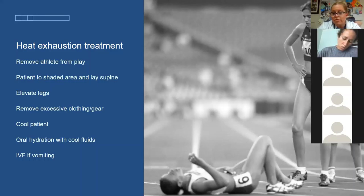And then IV fluids, if they're vomiting and they can't take oral fluids and their body's just rejecting it, which sometimes gets to that point, then they're going to need to go in and have treatment at a hospital facility. If you suspect heat exhaustion and it is significant, you probably should have them evaluated.